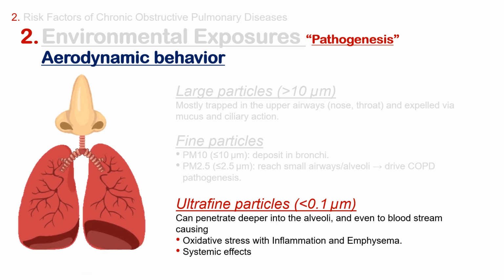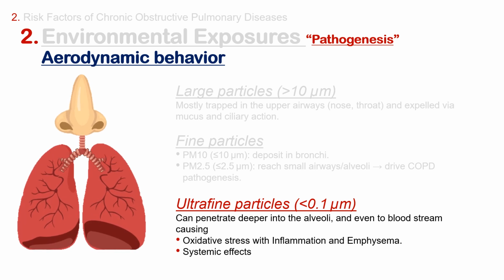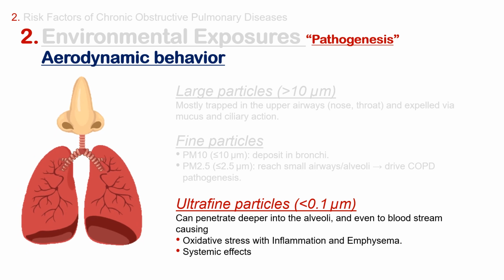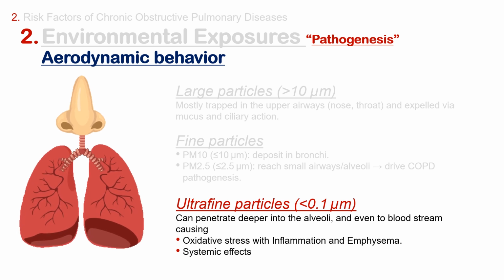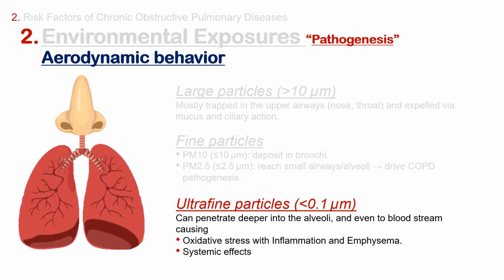The fine and ultrafine particles can bypass the airways and deposit deeper within the small airways and alveoli, where they trigger chronic inflammation, oxidative stress, and structural remodeling. Persistent exposure to those ultrafine or fine particles can lead to airway narrowing, goblet cell hyperplasia, and alveolar wall destruction.